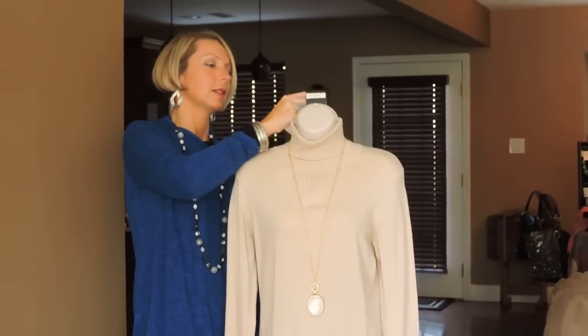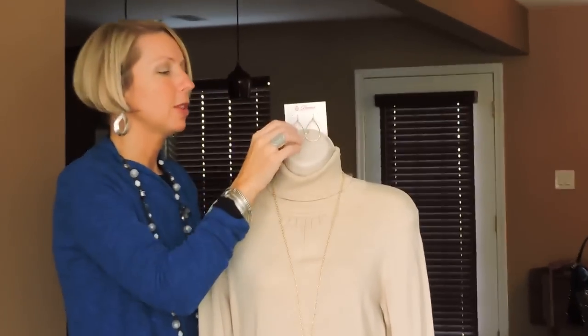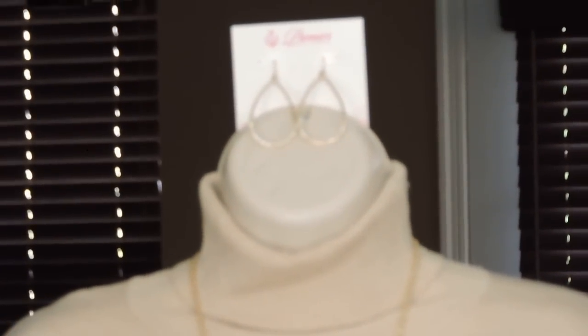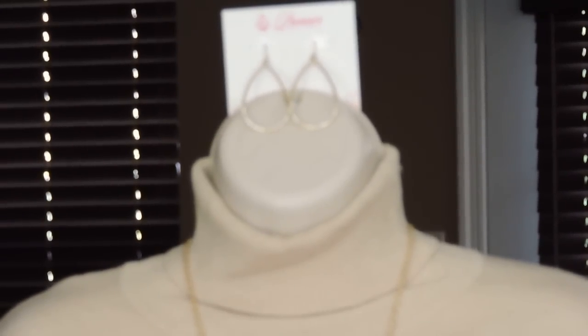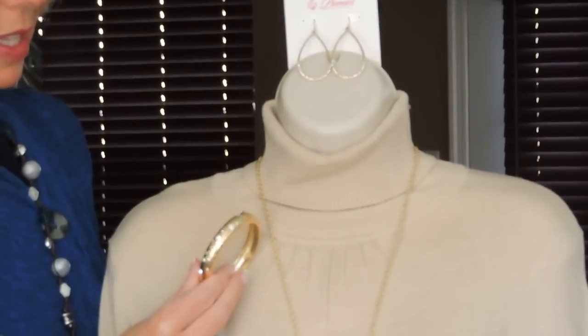Oh, hold on, baby. Don't fall. There we go. I love these earrings. If you like gold, or even if you don't like gold, but guess what? Gold is definitely really trendy right now. So the gold earrings have the little crystals in them that kind of match the enhancer down at the bottom. Love this look.